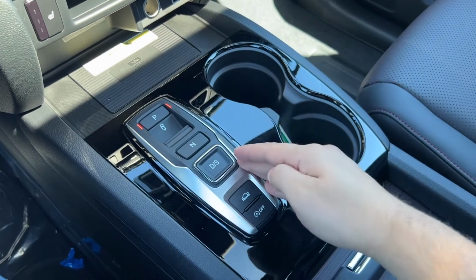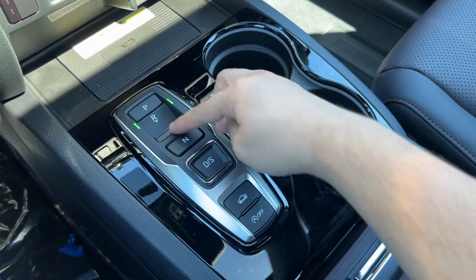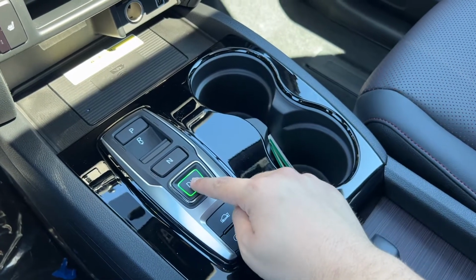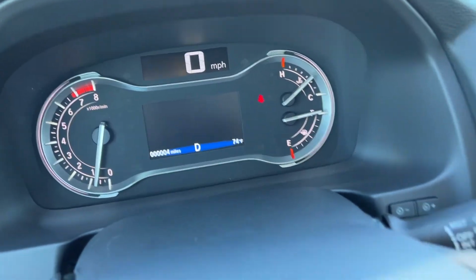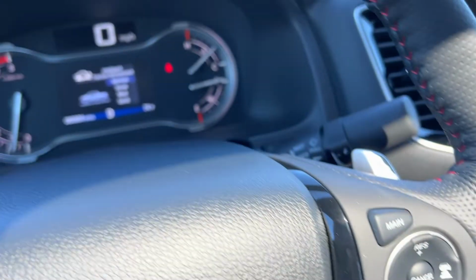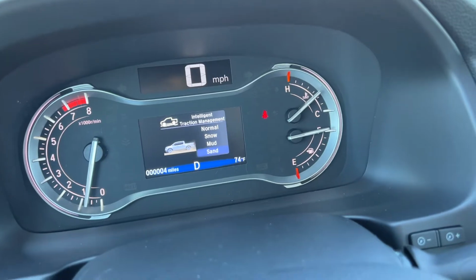And here is the shifter that will control the 9-speed automatic transmission. That's how you put the truck in reverse. Neutral, drive. You click the button one more time for the S mode. We'll display it right there. And here is the button that will change the modes. So there is normal, snow, mud, and sand.